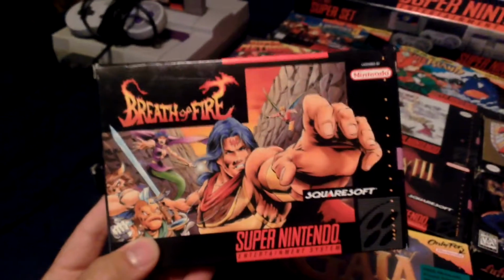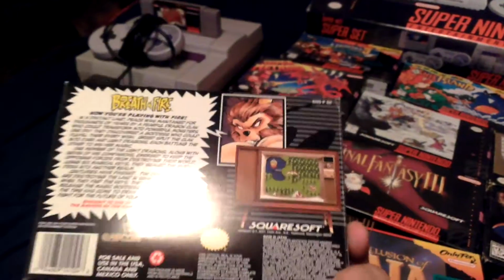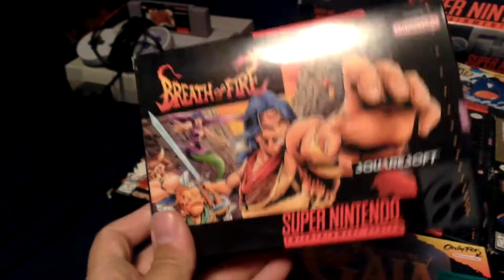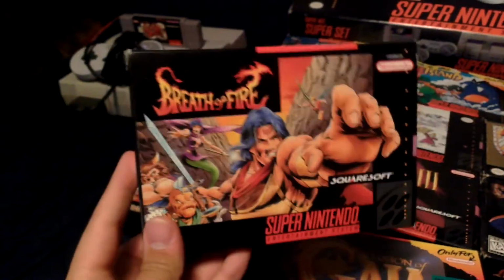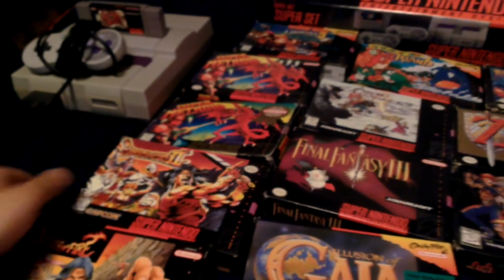First, we have a boxed copy of Breath of Fire 1. This is a very, very awesome RPG game. This is one I had when I was a kid, and this is the actual copy I had when I was a kid, so very sentimental to me. Had a lot of good memories.